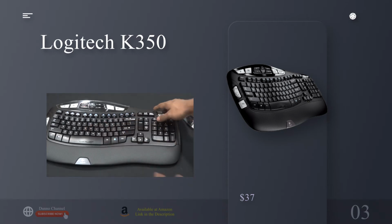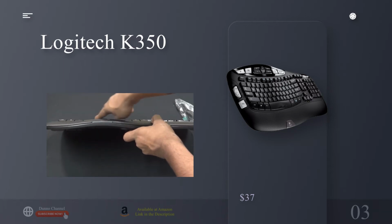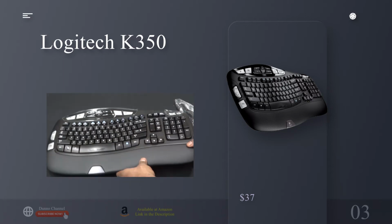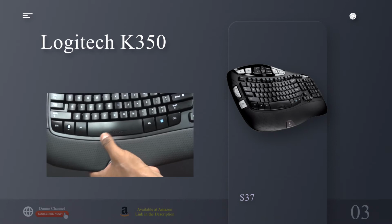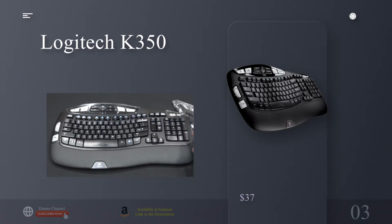The K350's cushioned palm rest and wavy keys gently cradle your hands. They're complemented by a solid construction ensuring the keyboard survives frequent travel. The function keys are fully programmable too using Logitech's free software.